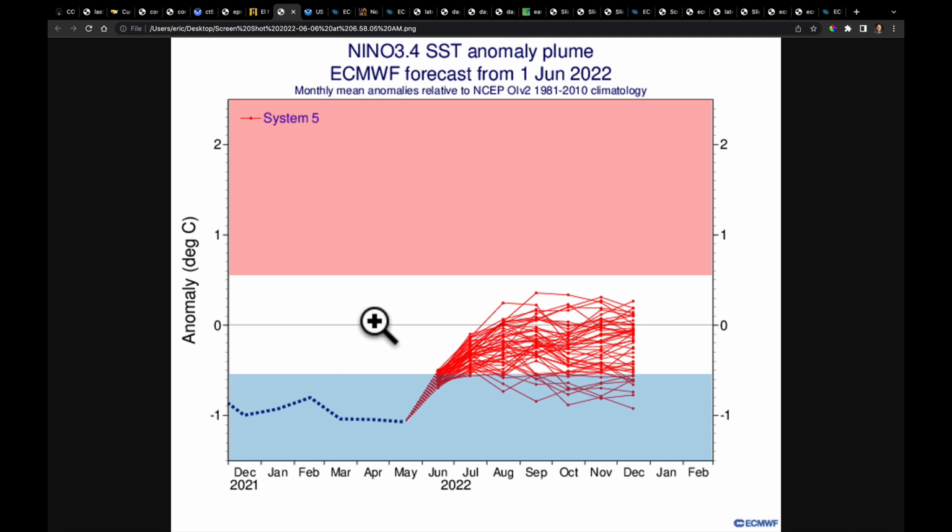The models are attempting to take the ocean temperatures and moderate them some going through summer and into fall. Now that's normal. That's normal to see that happen for our summer and fall, but still keeping it on the cooler side of zero. That would mean weak La Nina or cool ENSO-neutral conditions.